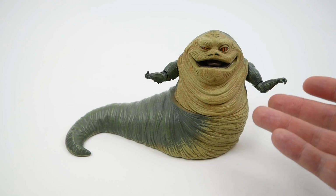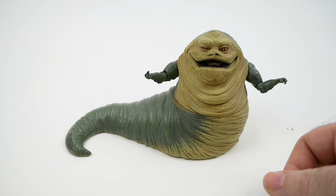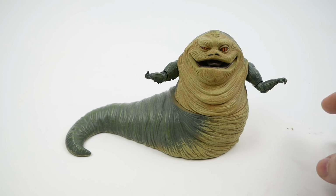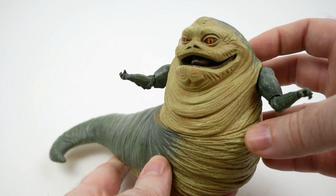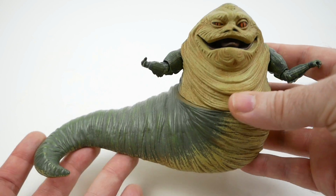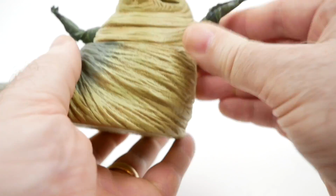This is the Clone Wars Jabba the Hutt figure that was released in 2009 in the Clone Wars Jabba the Hutt Battle Pack, I believe it was called. Came with a railing and hookah and an interpreter droid. I actually really like this figure. It's nicely stylized to match the computer graphics from the Clone Wars movie. And you can turn him around. He's got some articulation.